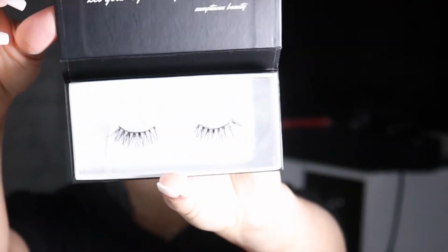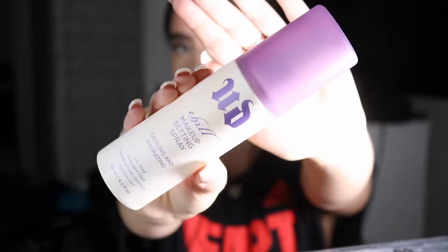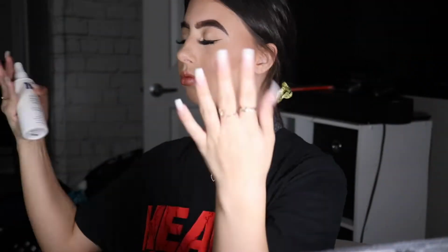And of course, for falsies, I have to go in with my all-time favorite lashes by Sumptuous Beauty. I am obsessed, as always. And I'm just gonna finish off my look with setting my face.